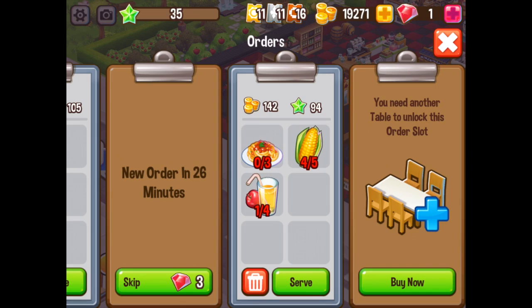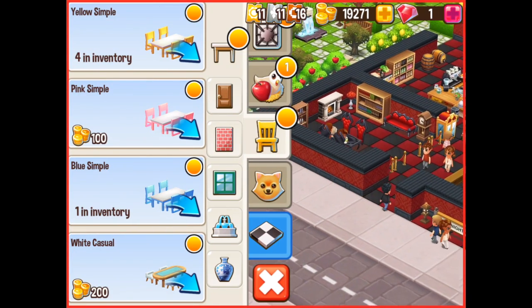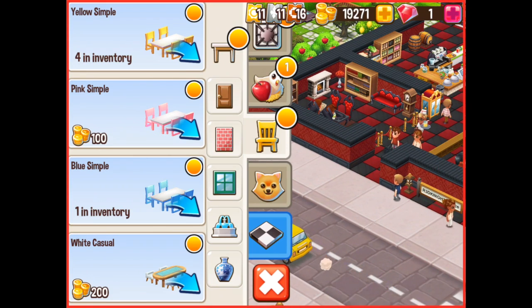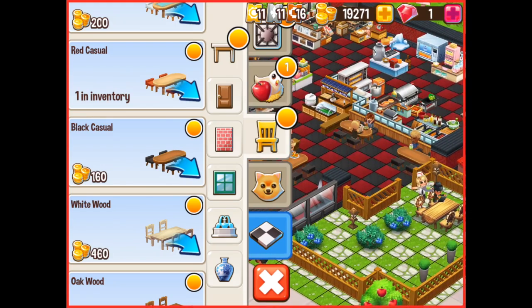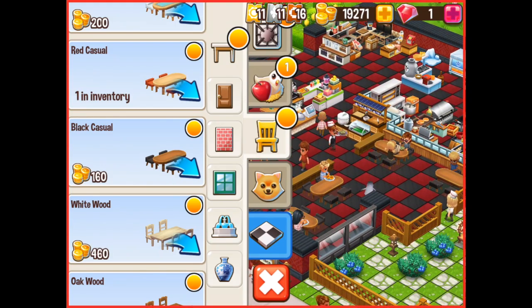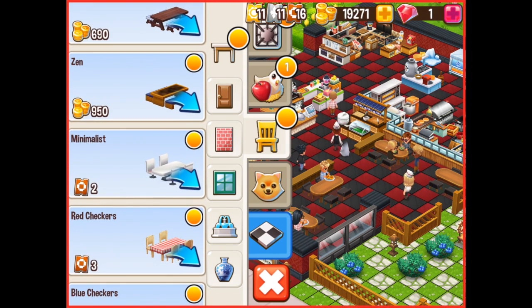And doesn't that table look good? There it is, so a buy now option. So I've clicked on that, it's opened up my shop, and you can see there's a yellow dot over the actual tables and chairs. So I can purchase any of these items. Some of them I've got inventory already, some of them I'm going to need to use coins or other items, and some I can't produce yet.